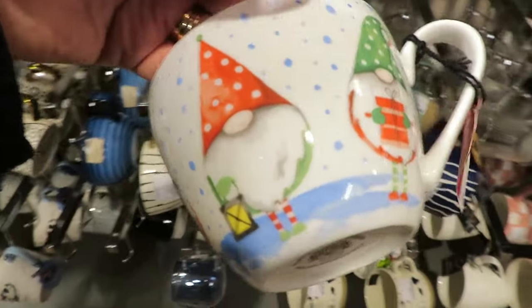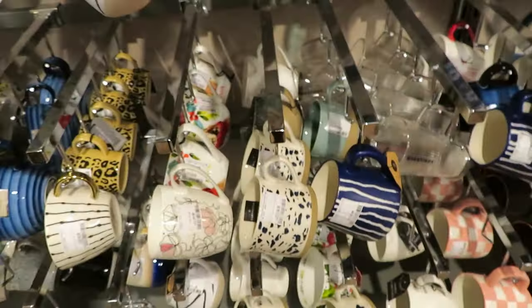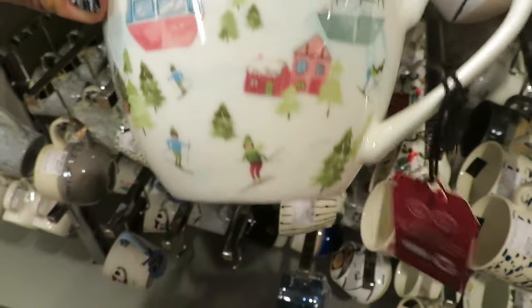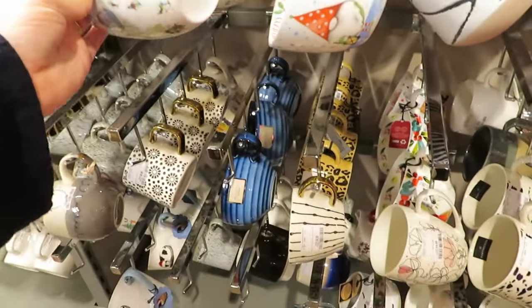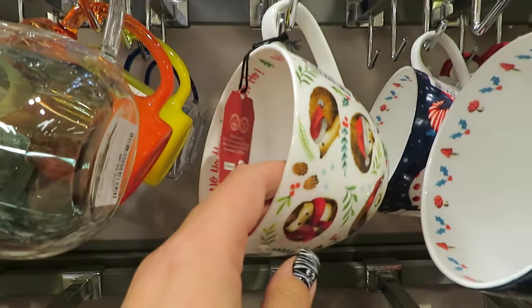I love that. Look at that one. Oh, that's a nice one. Isn't it lovely? That one's gorgeous as well. It's got the cable cars on it. Oh, look at all the little skiers inside. Nice inside as well. I love them. Oh, look, a hedgehog one for Mum and Dad. Sleepy Hedgehog.